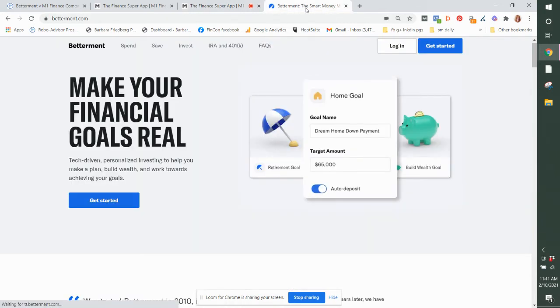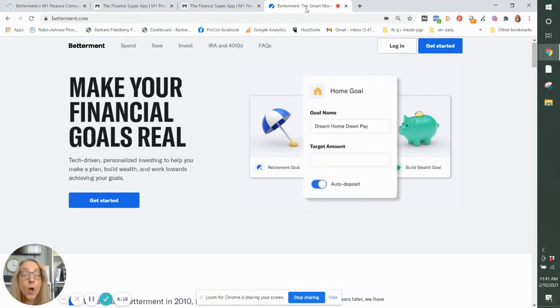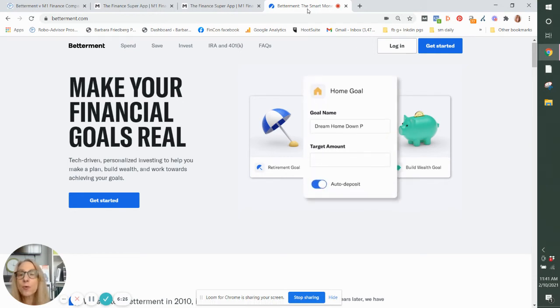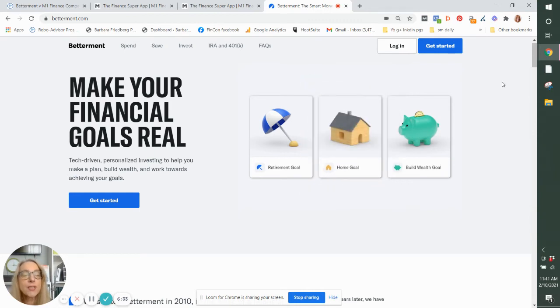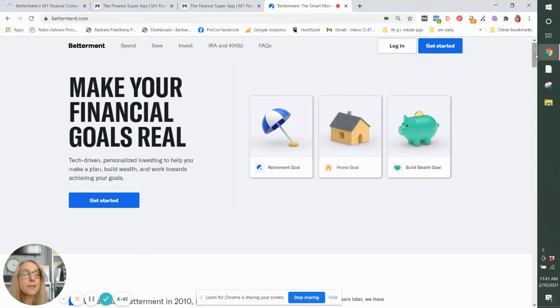Betterment is quite a different type of investment manager. They are a pure hybrid robo-advisor, which offers digital investment management as well as access to human financial advisors. You start your trip down Betterment's platform by taking a quick quiz, choosing the goals that you want to invest for, be they retirement, a vacation, buy a house, you name it.